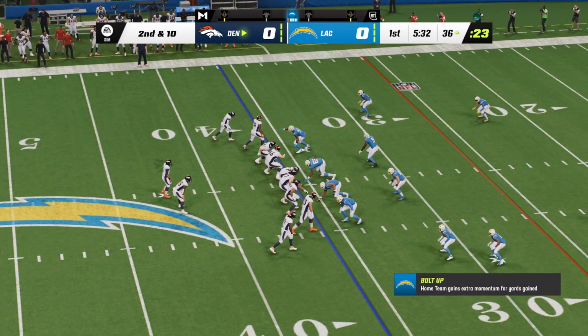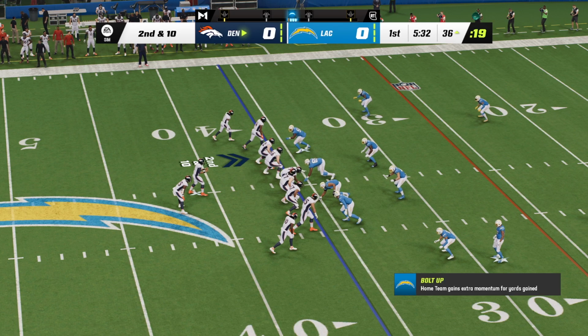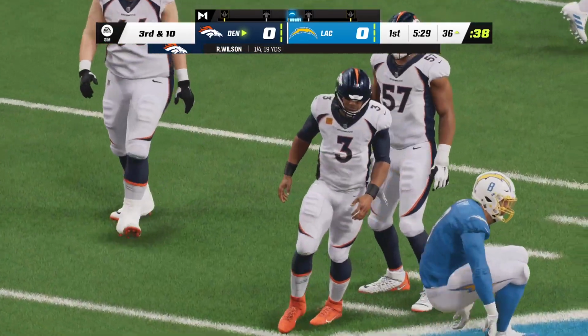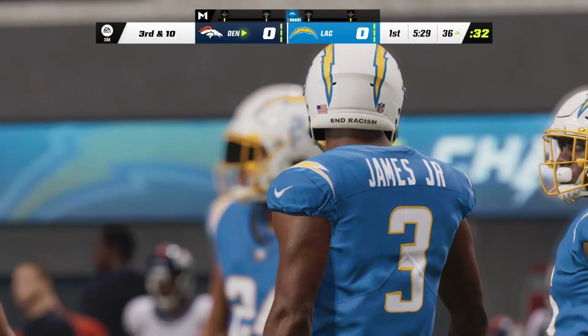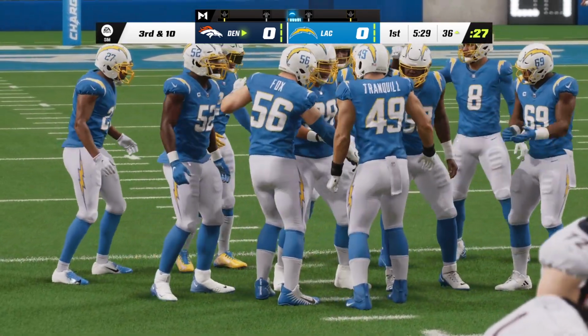An incomplete pass on first down. That leads to a 2nd and 10. Now it's Wilson. And that one, off the mark behind him, incomplete. Well, anytime he reads man coverage, I don't think it's going to be the only time he'll try and hit that route to the outside in this game. He'll test the perimeter, but that time, they were up to the challenge.